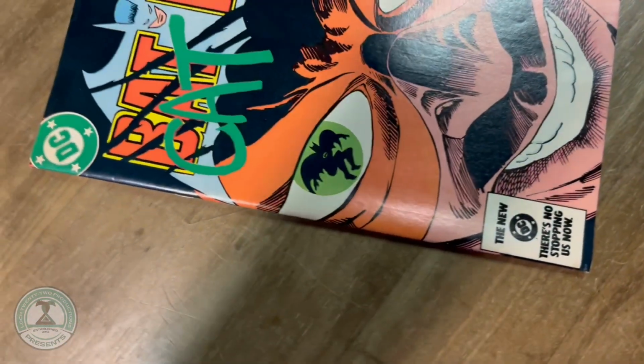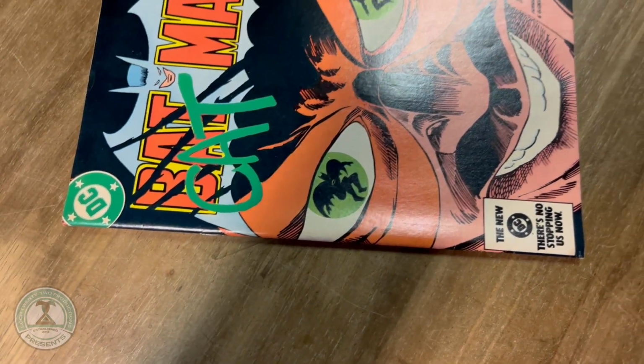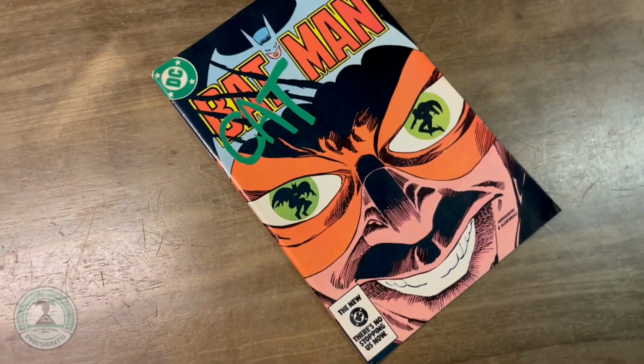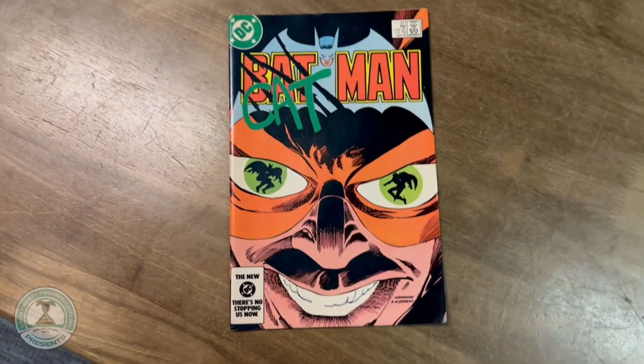This is a classic story. Doug Moench, art by Don Newton, one of the best Batman artists, with inks by Alfredo Alcala. Cover there by Ed Hannigan and Dick Giordano. This Batman adventure can be yours today for the low price of $8.99.